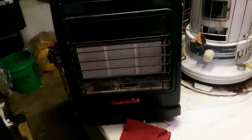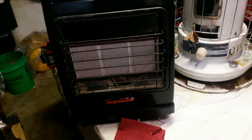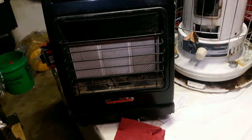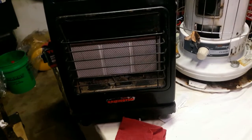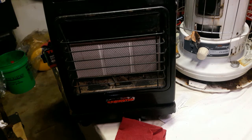Here we have a Remington. This one is a ceramic heater element propane heater. This one is 18,000 BTUs. It runs on just under 1 pound of propane an hour. It can run up to 24 hours on the lowest setting, and quite a bit less. Probably about 16 or 18 hours on medium and high.